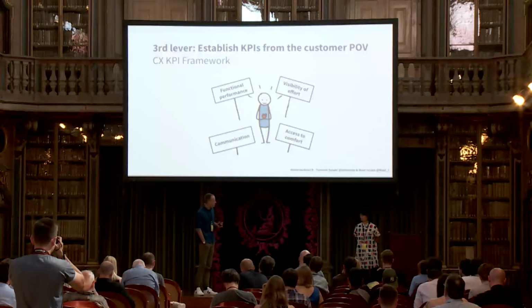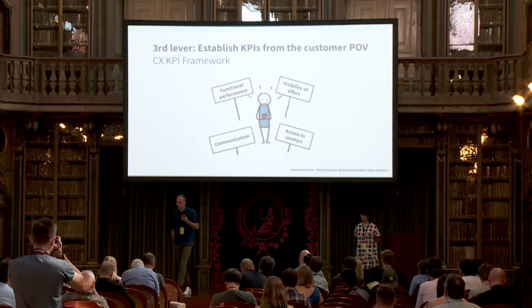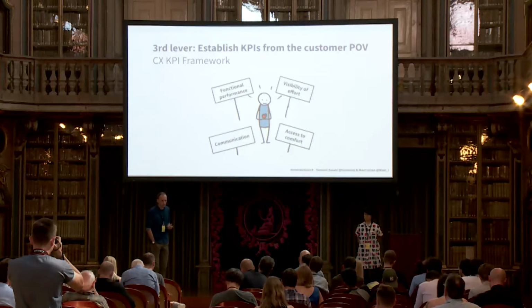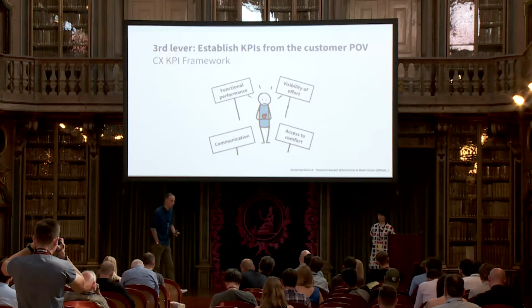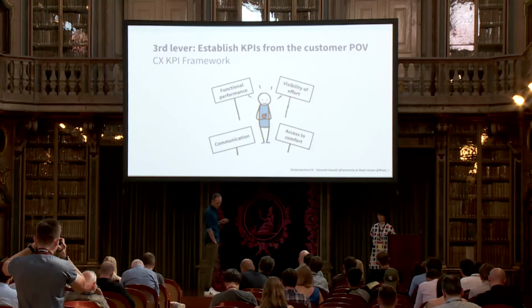On visibility of effort, it could be that we need to show the customer that we're doing something right now to solve the situation. It could be, for example, to open an emergency help desk, to put more people on the ground, and stuff like that.